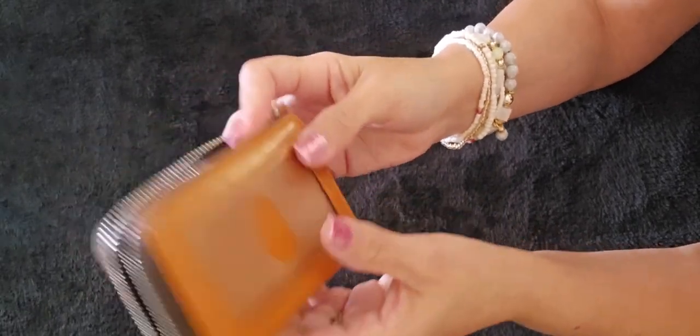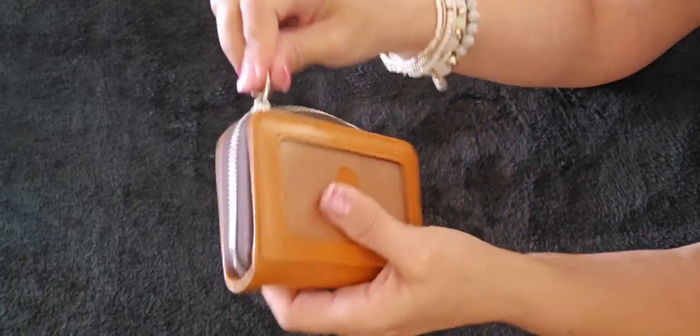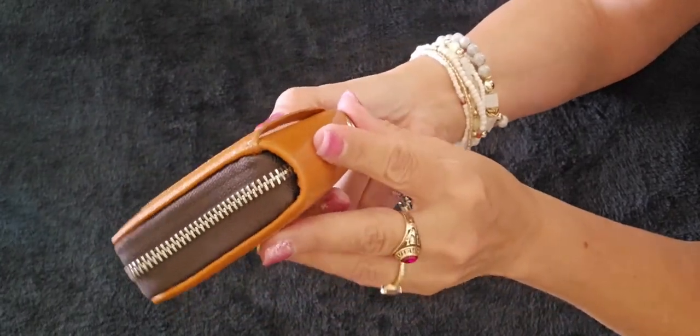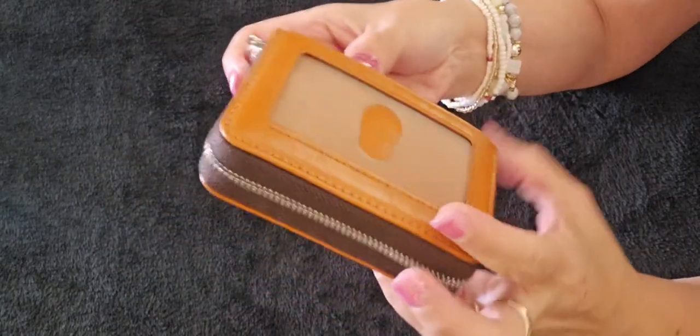Overall, I definitely recommend this wallet if you are looking for something small but functional. It's great for anyone who wants to keep their cards organized and secure.